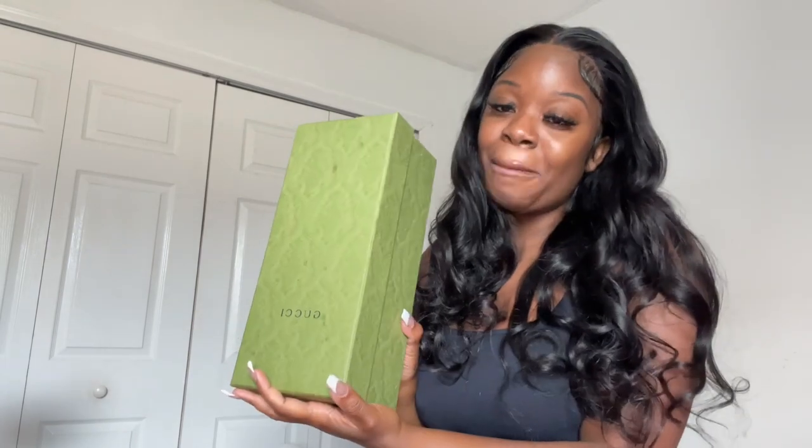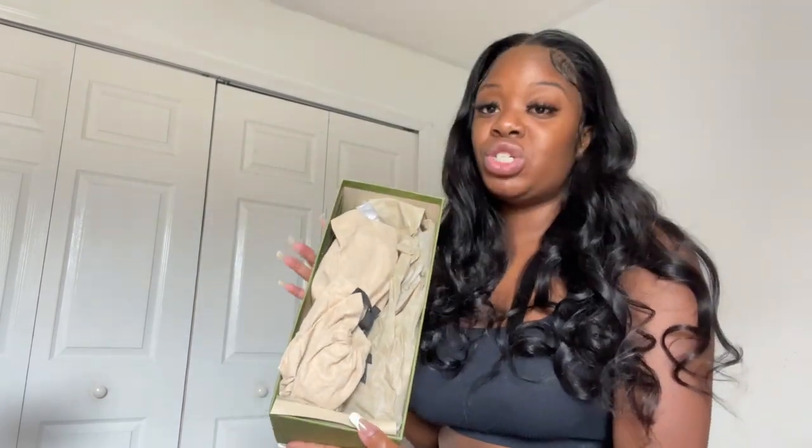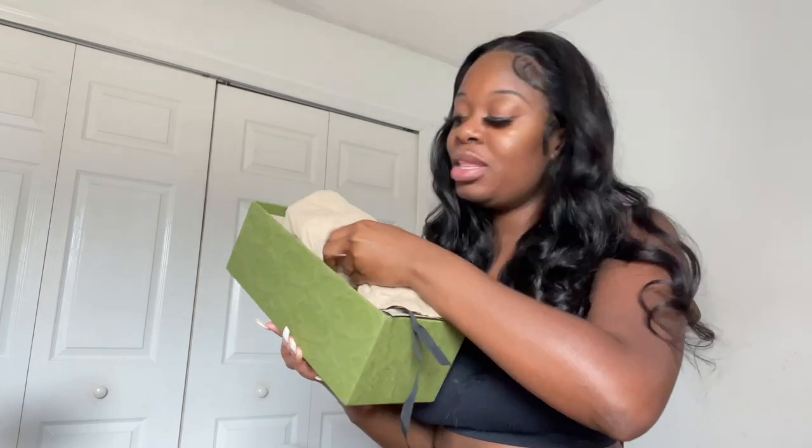And so we're gonna do an unboxing. I haven't worn them. I haven't done anything yet. I just had them sitting in my closet. And so let's unbox it. I'm so excited. And so these are the shoes. Now, shopping in Mexico, they do have a good selection, but the original Gucci sandals that I wanted, they did not have. And so because I have this white and gold bag, I wanted something that I can wear for the summertime and to match the bag. And so this is it.